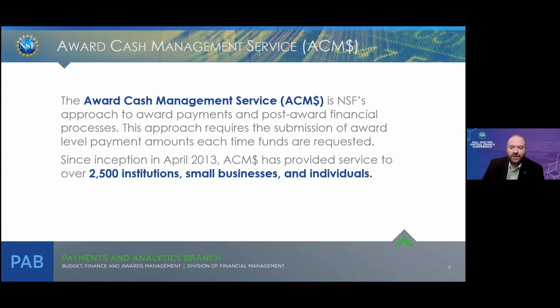We operate the Awardee Cash Management Service, and this is our in-house grants payment system. Some of you may use ACMS in addition to other government-wide grant payment systems, such as HHS's Payment Management System or Treasury's ASAP system. ACMS is a custom system, and it is nearing its 10th birthday next year. One of the advantages of ACMS that our grantees enjoy is that it requires disbursement requests at the individual award level, rather than drawing down a summary advance payment and reporting award level expenditures later through some other reporting mechanism, which is how our previous process worked.